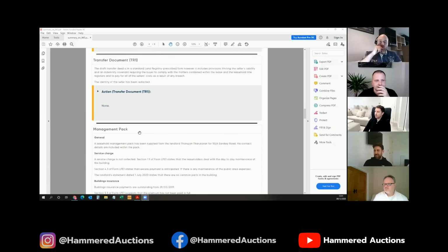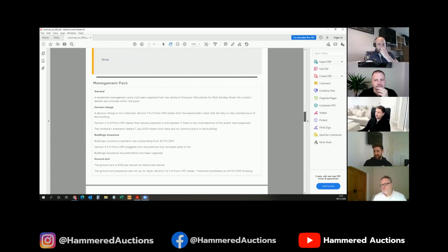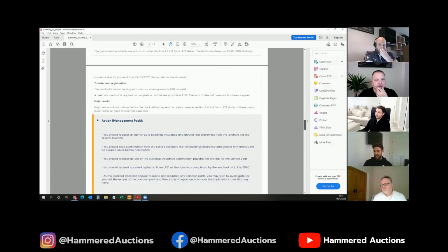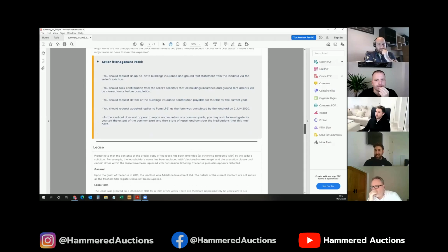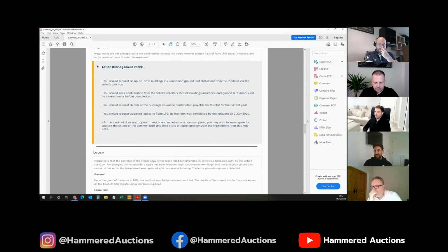Again, you can see the transfer document and the information in there. The management pack, by scrolling down, is always provided on a leasehold property, so this is fully summarised as well. Having read everything, up-to-date buildings insurance and ground rent statements should be required. These are all points. All we're doing is summarising what is in the legal pack.